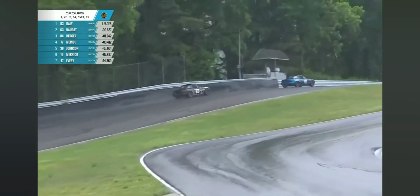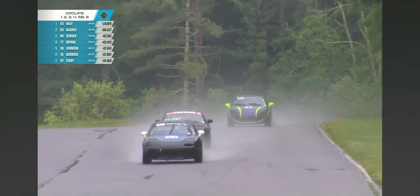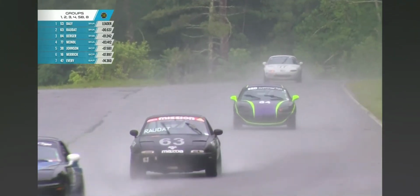But I appreciate the drivers driving to their comfort level in this race because the conditions have changed drastically just in the last 30 minutes. The rain really came down, making for a green track, and now it's just kind of sprinkling, but the water is still there, as we can see on the track.